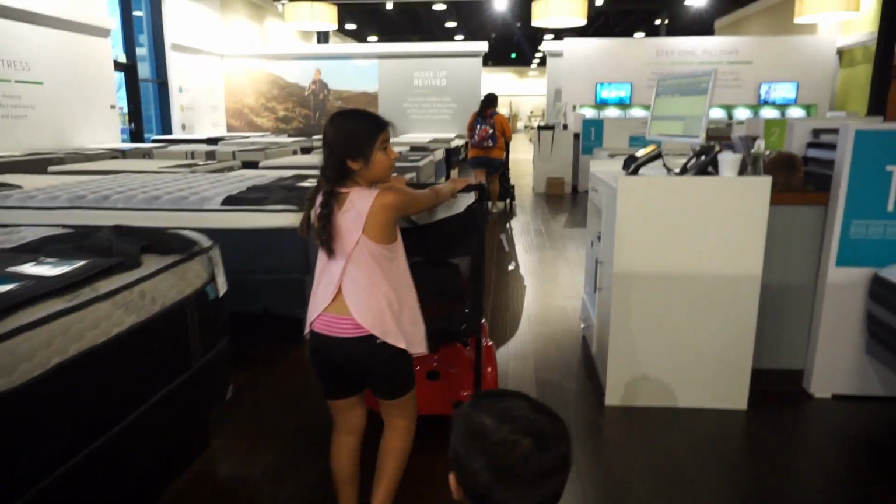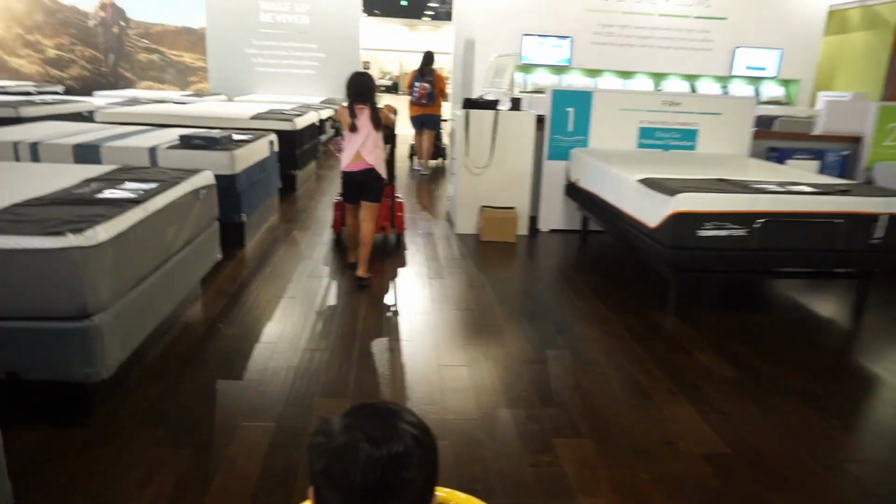All the boys got their own little cart. Ruben and Abram got the double, and then Saul and Solomon have their own. So we're all pushing one.